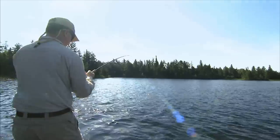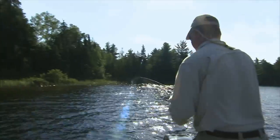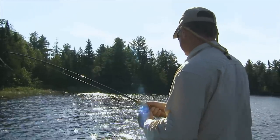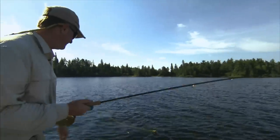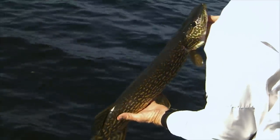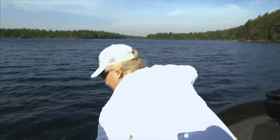He must have heard me speaking. It's actually a pretty good pike. Right at the boat is typical with pike. The guy's making this 10 weight bend. I think we've got about 6 pounds of pike and about 6 pounds of weed. Equal proportions. What do you think, Don? Yeah. Okay. Nice pike. Get him back in the water.